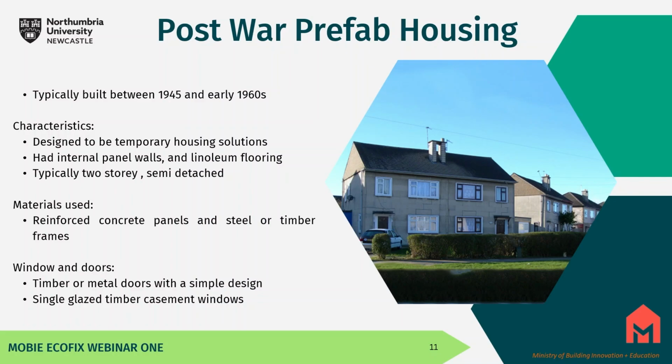The panels were manufactured in a factory and then transported to the building site where they were assembled into a complete house. The roofs of the post war prefab house were typically flat and made up of corrugated asbestos cement sheeting. Some models had a slightly pitched roof to allow for drainage.